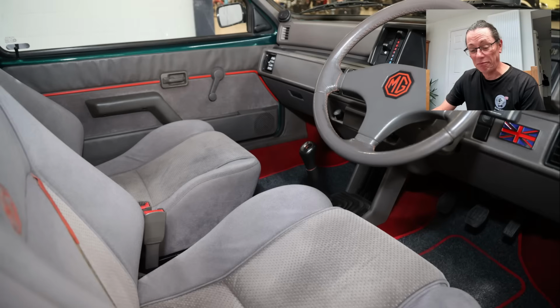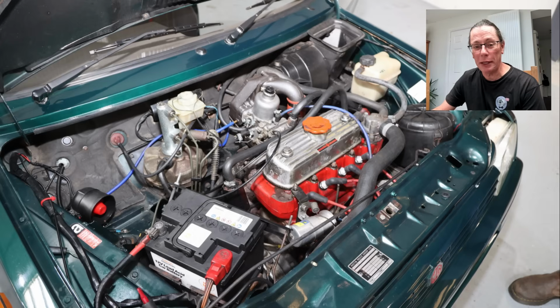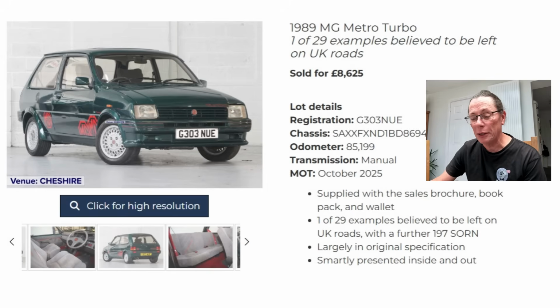£8,625. I thought that was strong for that. I know they are the sort of peak Metro for a lot of people. It's got MOT till later this year, so it's good to go. But yeah, I thought that was strong money for that. I'd have thought 5, 6, 7, but hey, what do I know?